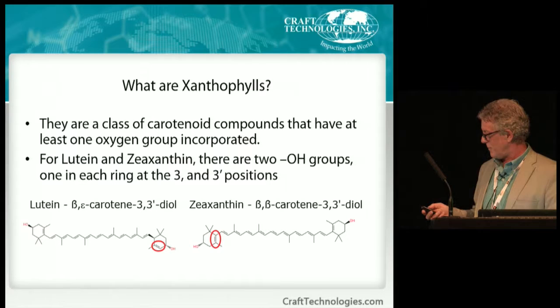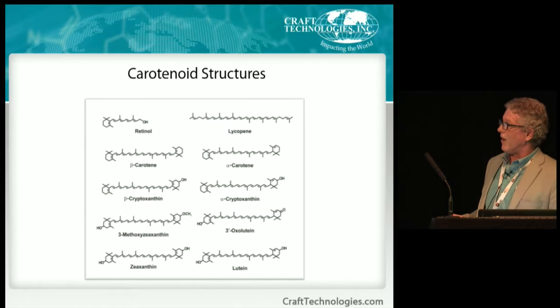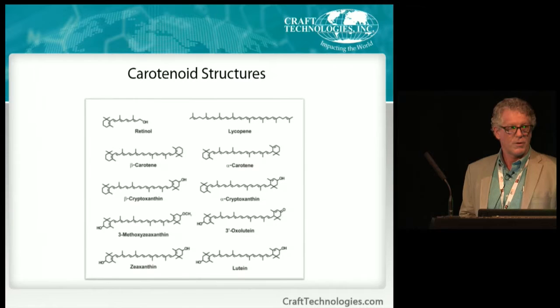And some structures of other carotenoids that are common, and a number of these appear in the brain, and they all look very similar, except some have oxygen groups, some might have a methyl group substituted on there. The amount that's in the brain is probably the thing that's of interest, because it doesn't tend to follow what we see in the serum.